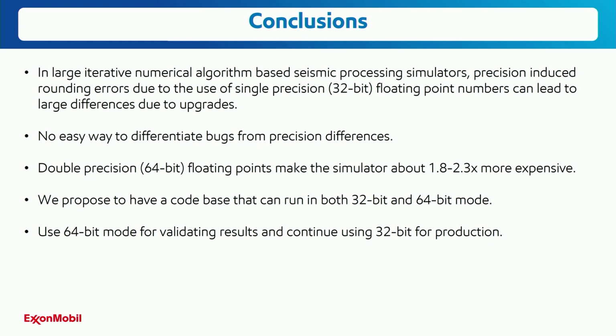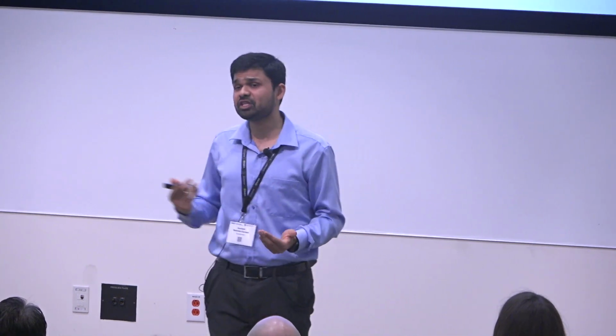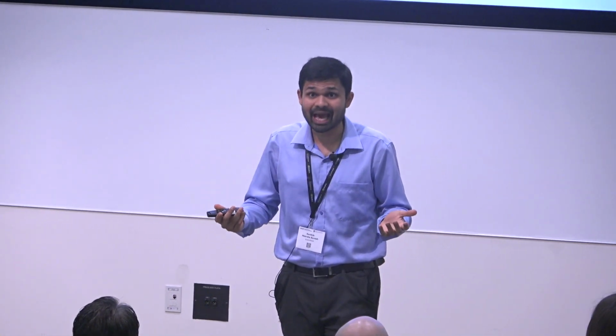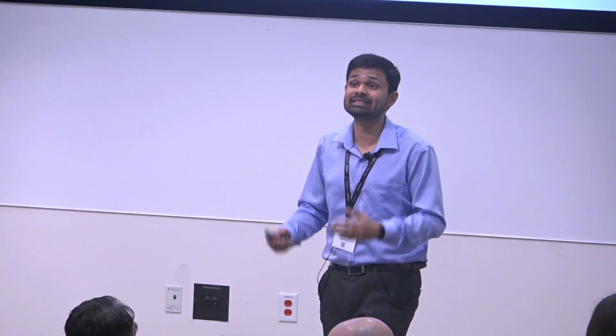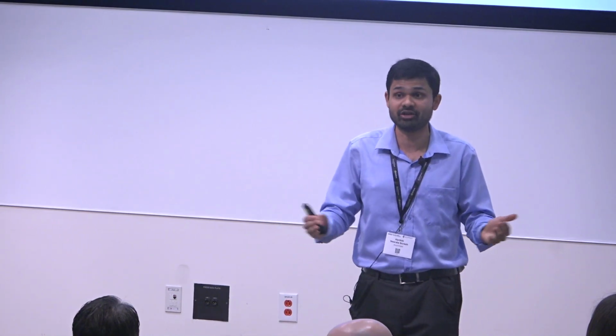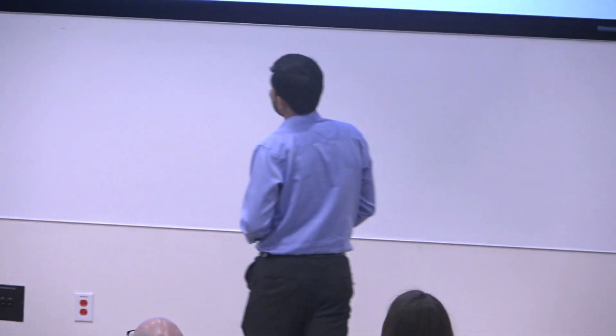But we can definitely run validation code in the FP64-bit mode and convince ourselves that there are no bugs and that all of the differences after the upgrade are because of precision. And then if necessary, we can go chasing these things in the name of precision-induced errors and not as bugs. There I rest my case. Precision is quite a big challenge for us in seismic processing.